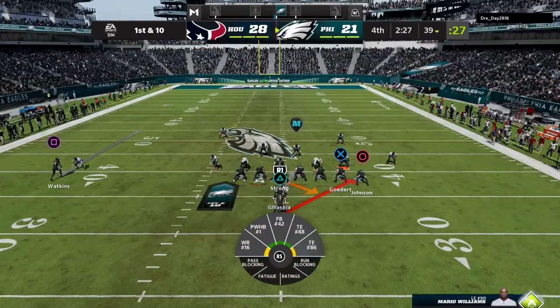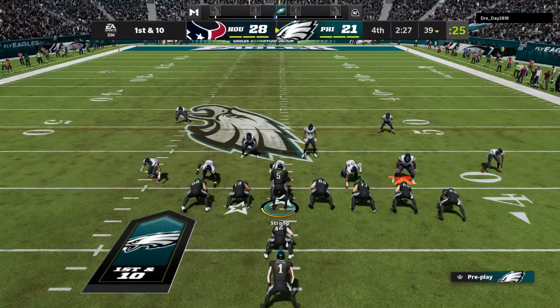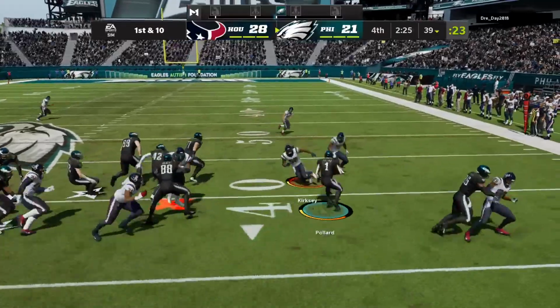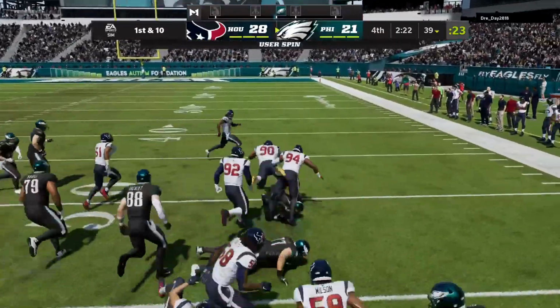Already at the line, this Philly offense set to go. Well, the defense got its job done, forcing the punt. Now the formula pretty simple. They need to find the end zone here. A field goal doesn't help them much.